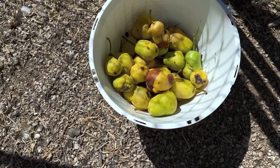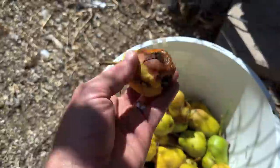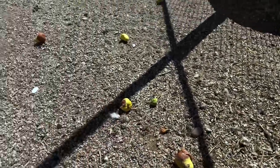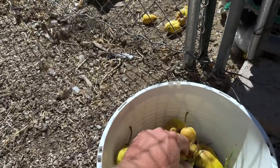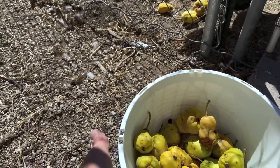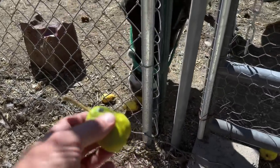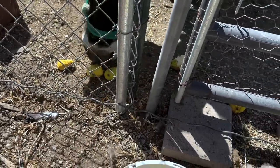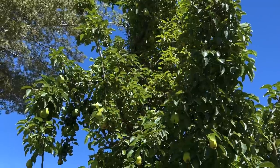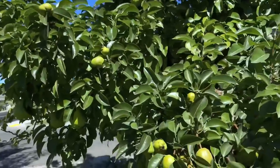Had a big windstorm come up. Looks like my pears are getting ripe anyway, so the chickens are getting a healthy dose of pears, and they're also good for Buttercup, about 87% digestible, which is pretty high. Pears are starting to fall off the tree every time the wind blows.